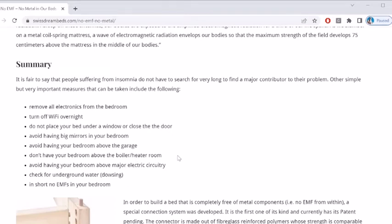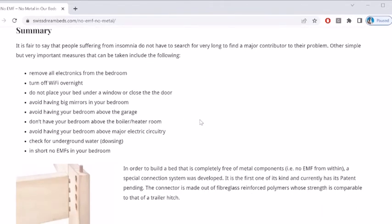Avoid having your bedroom above the garage or above a parked vehicle. Don't have your bedroom above the boiler or heater room. Avoid having your bedroom above major electric circuitry. Check for underground water. You can use this process called dowsing to do that. Or in short, just try to eliminate all EMFs from your bedroom.